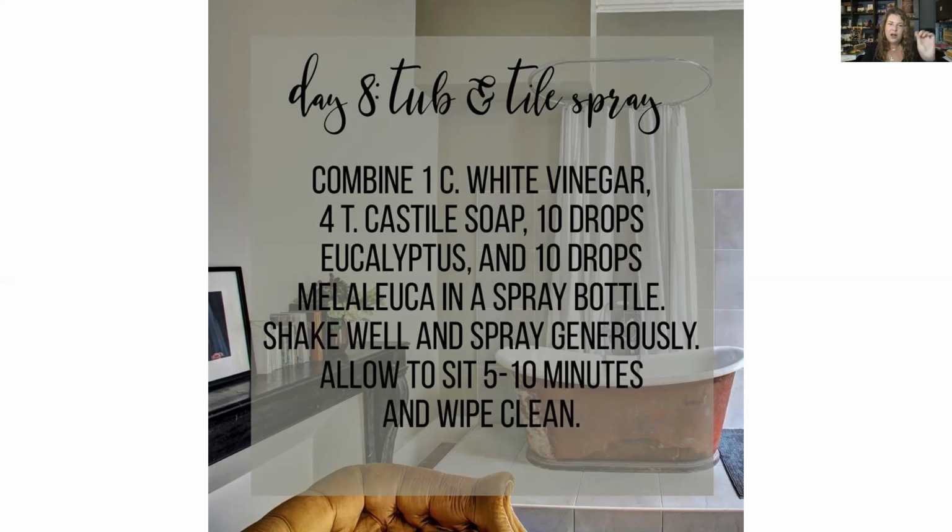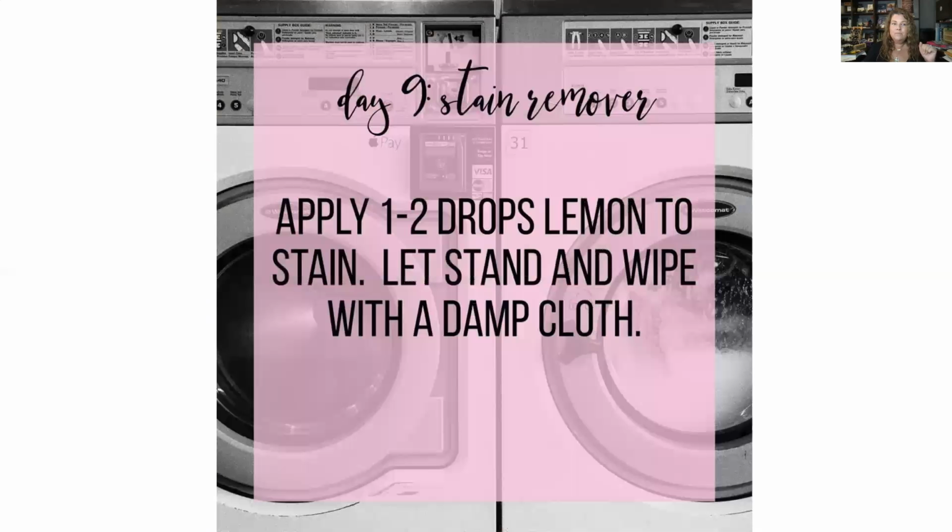I'll add a couple extra drops of orange or On Guard when I'm cleaning the glass, just so that it can work even more. Because if you think about a lot of times when you're looking at the cleaners that are even on the shelves in the grocery store, they have lemon and orange in them. Why do they use those? Because they break down those toxins. They break down that mold. They break all of that down. So you're able to easily clean.